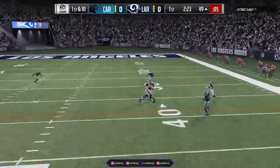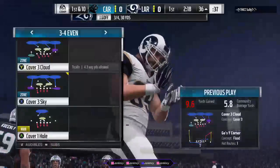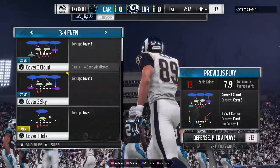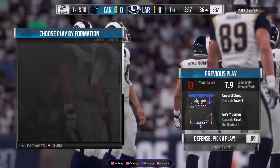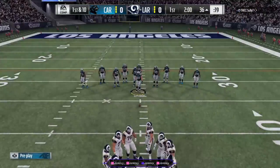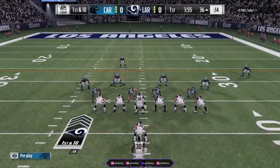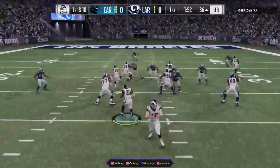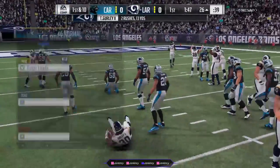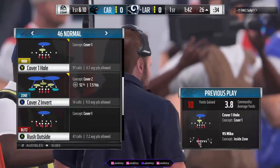On 1st and 10, Goff. He's got his tight end on the corner route. It's complete. And he's brought down. They give him 13 yards there on the play. So the offense has it 1st and 10. Goff turns and gives to Gurley. And he's going to get this inside the 30. 10 more there and another first down. That O-line, they cleared a big hole there on that run.